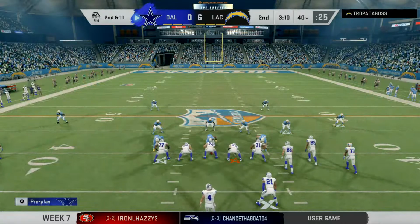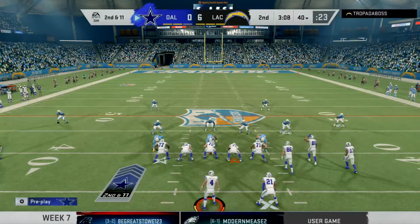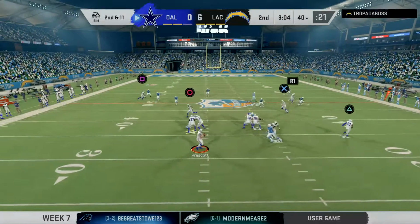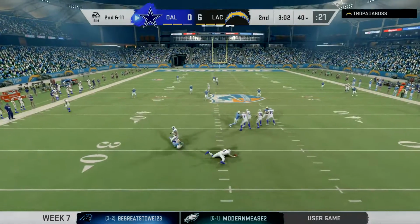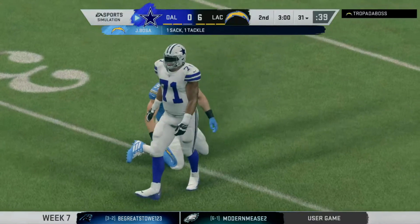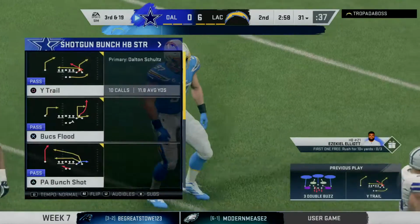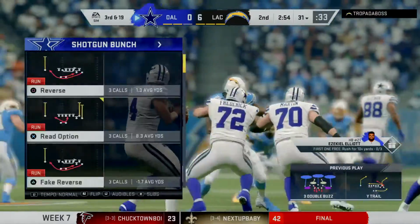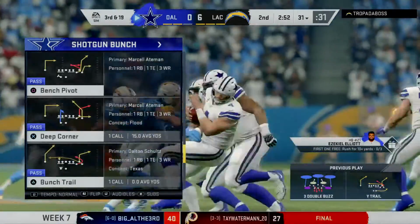On 2nd and 11 now. Prescott. And the Chargers rush is going to get there. Down he goes. Joey Bosa racking up sack number 12 for him on the year. 2 sacks last week, another one right here.